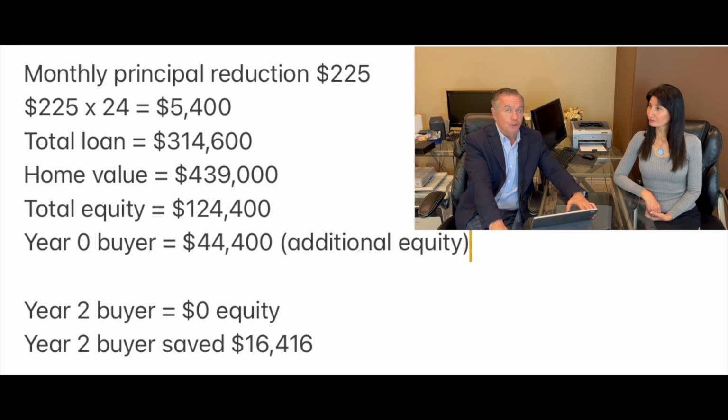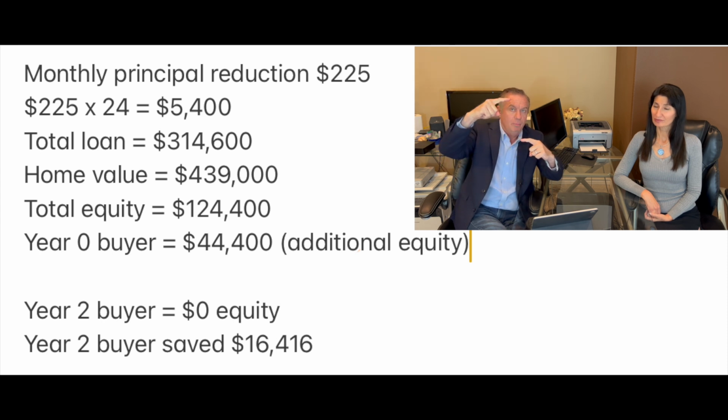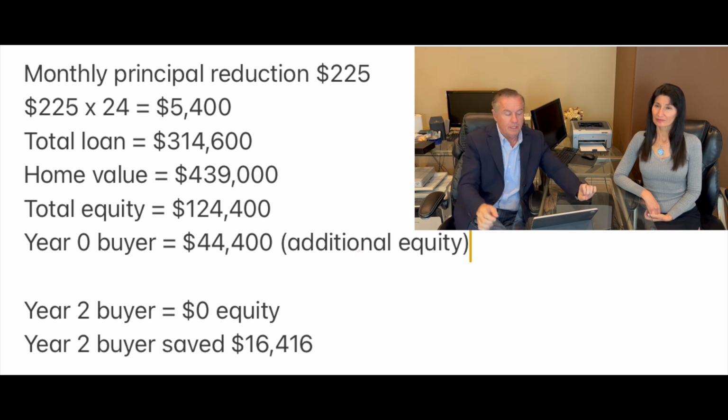Okay, so $225 principal reduction over 24 months is $5,400. That reduced your loan from $320,000 to $314,600. Now, your home value went up to $439,000. So your total equity is now $124,400, of which remember $80,000 was yours that you put down originally, but you have $44,400 additional equity. This is a combination of your principal payments and your appreciation. Your appreciation goes up, and the principal payments reduce your loan amount, and that's how you build equity.